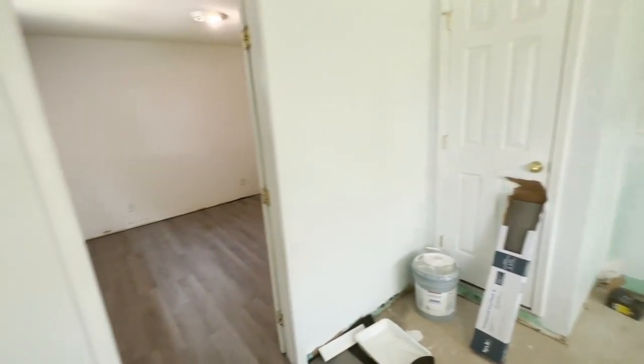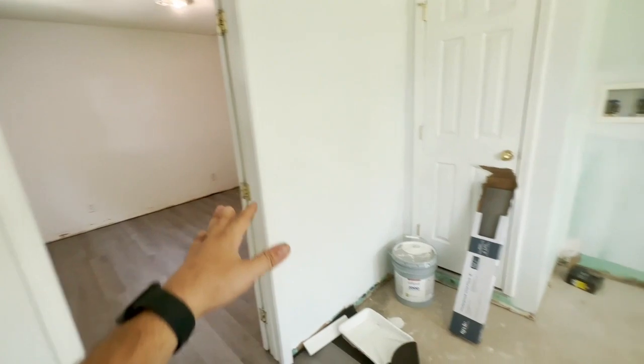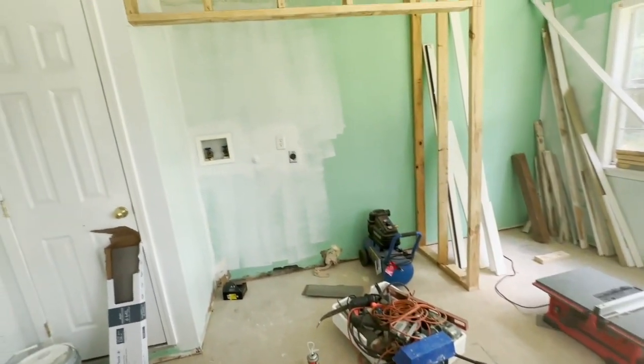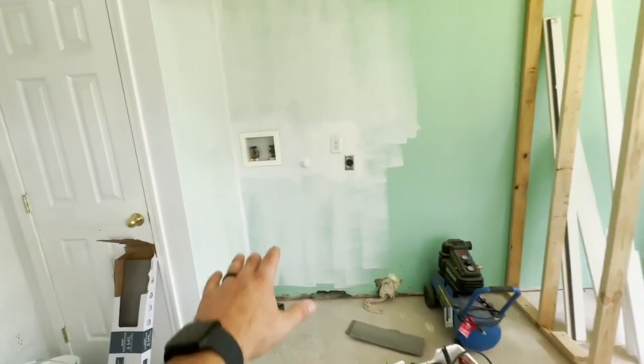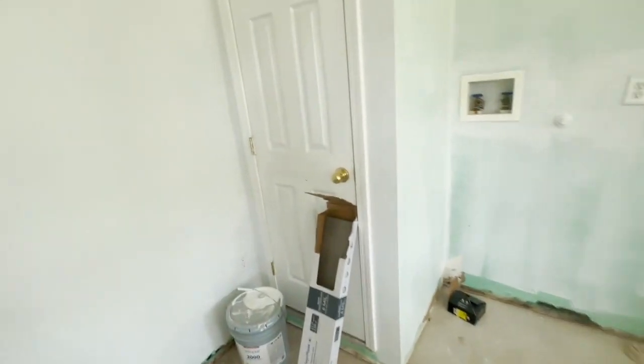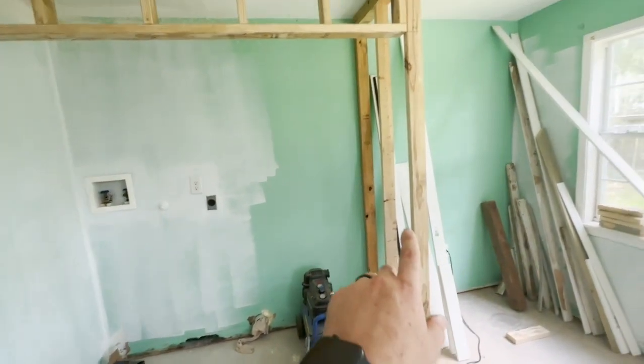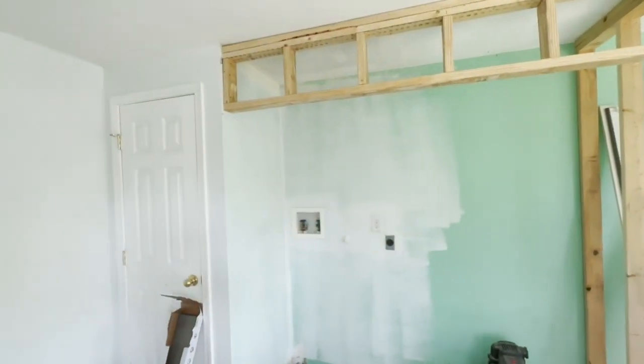This room does not have a closet. This is considered a 4-bedroom, so that's considered a bedroom. But what we decided is, because the washer and dryer are right here, and this is a water heater closet, and there's no actual closet space downstairs, if you were to make this like a dual room, we decided to put this in. So me and Dad started this the other day.